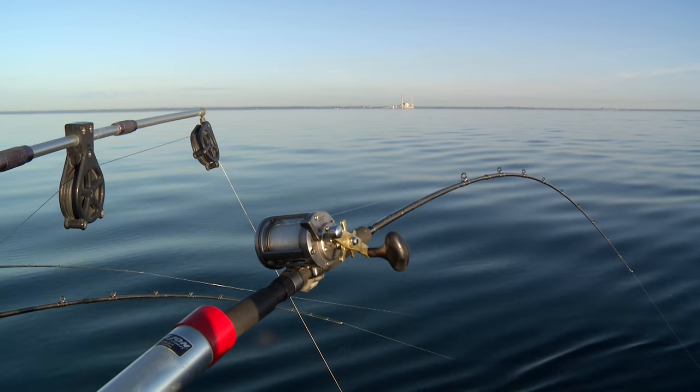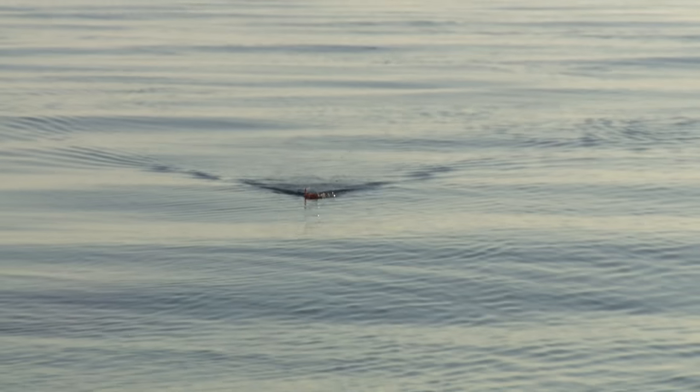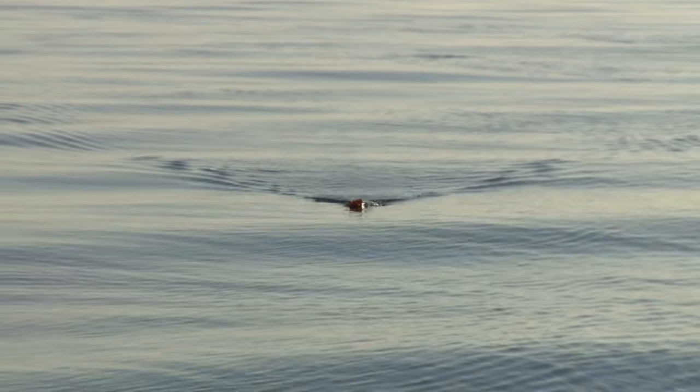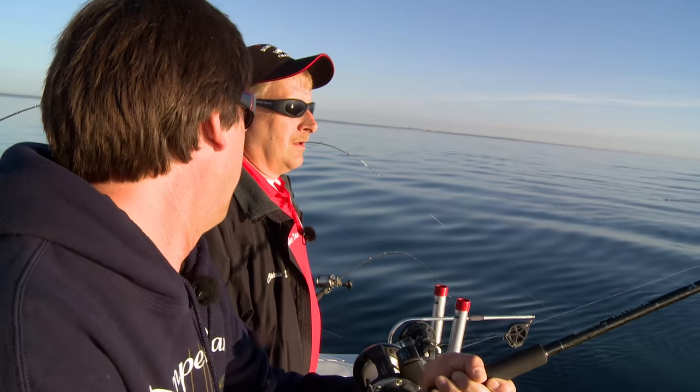It's an interesting setup here. We're fishing deep and we're fishing up on top too. This one's on a board here. We just saw a fish rolling. Right after that, one of the boards went. You can see these alewives. That's got something to do with this May bite, doesn't it, Dan?